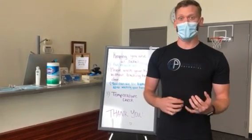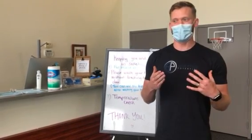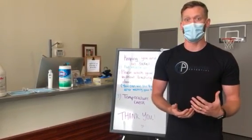So that's something that we've used since day one of opening this clinic, and it's something that we'll continue to use throughout this process to make sure that this environment is as clean and as effective as it can be at reducing your risk of contracting any type of virus or any other type of bacteria or anything when you're in here.